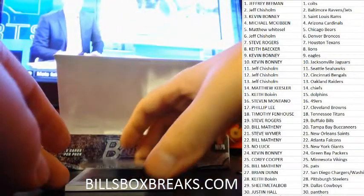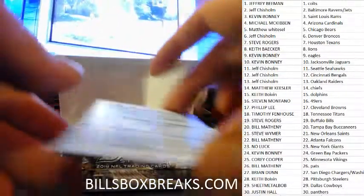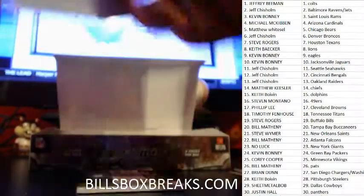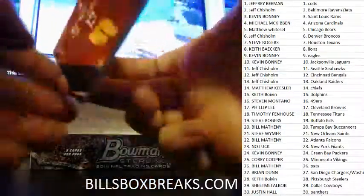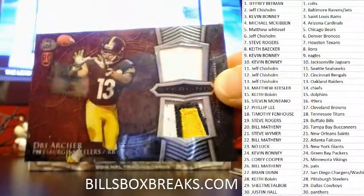Exum. Carr. Matthews. For the Falcons, rookie autograph of Devonta Freeman. Thanks, Keith. And nice Dri Archer, juicy patch on the bottom there.